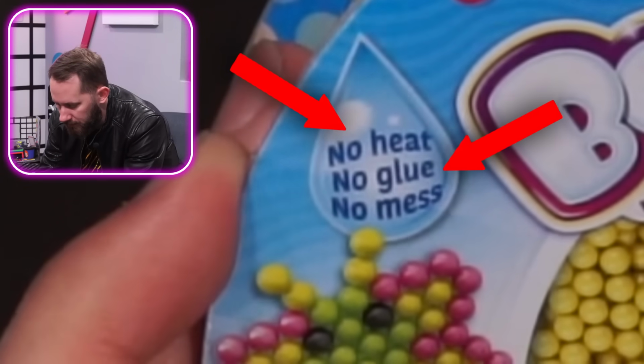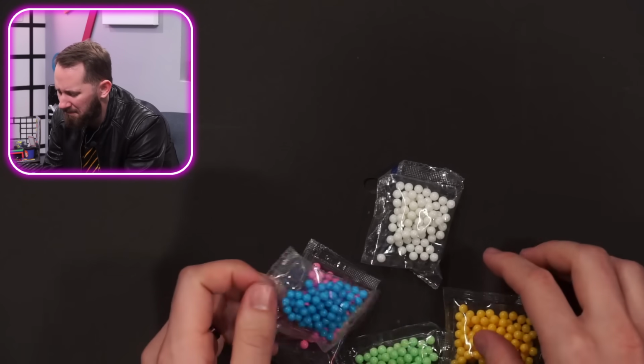Oh! No heat, no glue, no mess. We're gonna put that to the test. We're gonna put to test the rest. You rhymed all that, so I finished it off on a rhyme. Because we're the best. You know what's gonna happen the minute I open this up? We're gonna lose them all. They're gonna go everywhere. And your boy's gonna be sad.